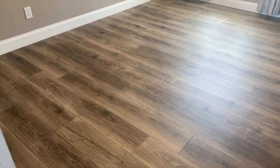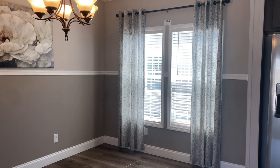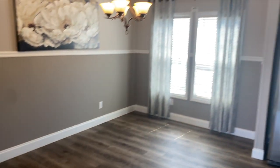Super nice, super, super nice. You've got two windows in here to bring in lots of light. I can imagine a nice big table over here, maybe a table that has a bench on one side, two high back chairs on each end, and then separate seating on the other side. So really, really nice.